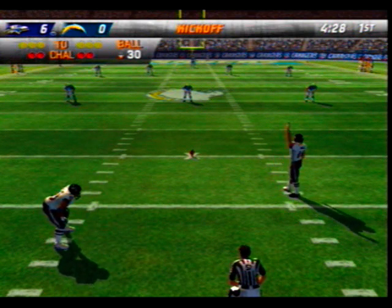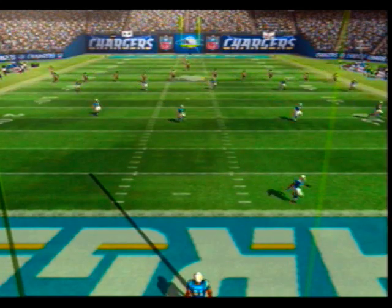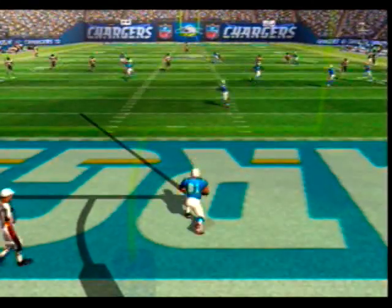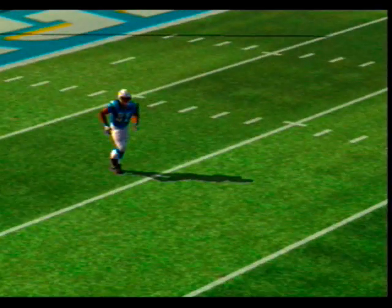Dorsey in to kick this one off. Campbell back deep to return. Nice distance. This one is taken by Campbell. The last time the defense was on the field, they forced a bad throw, picked up a takeaway.